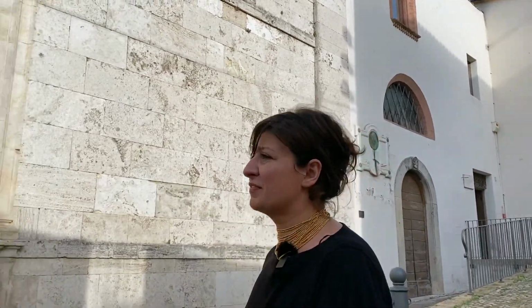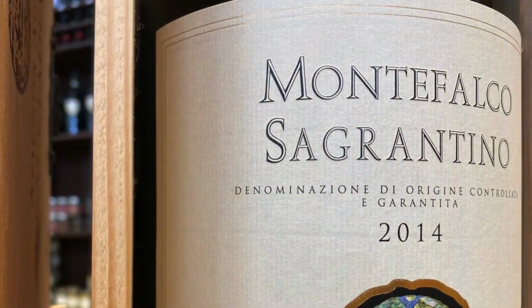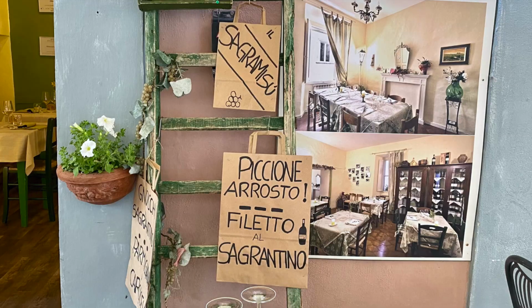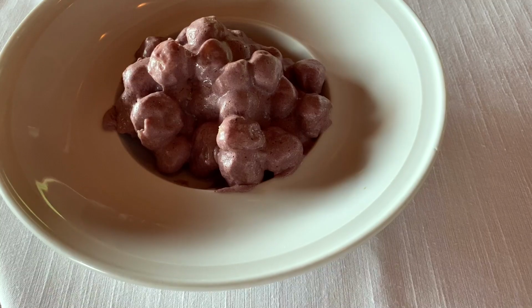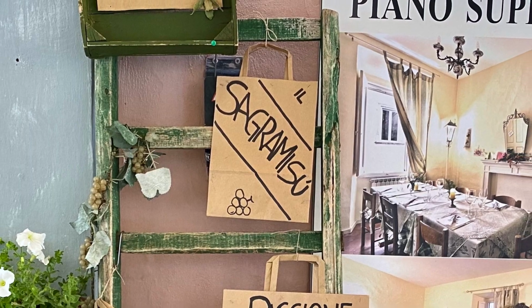We are in front of San Francesco's church, and here Sagrantino was invented by the monks who lived there. Those Franciscans may have invented the Sagrantino, but it's the ingenious locals who invented a plethora of dishes based on Sagrantino, including Sagramisu, a local take on tiramisu.